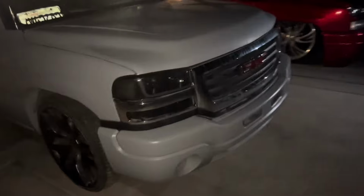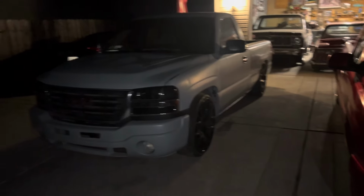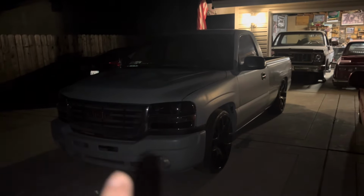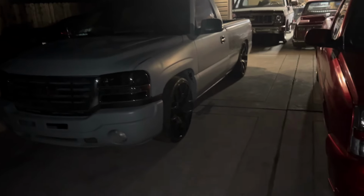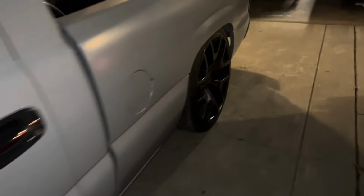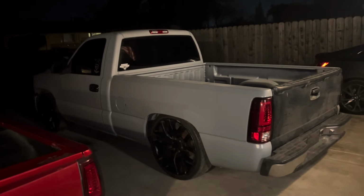I'll probably just record in the daytime. It's too dark out right now. But it looks good. And everything matches because I left black accents on it. The black mirrors, black windows, black grill. So the wheels went with it. It's gonna match pretty good. They're 24s. So yeah.